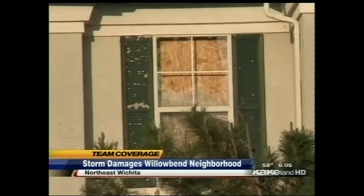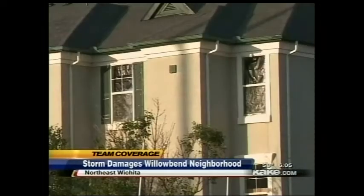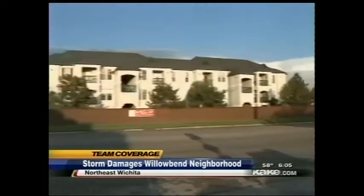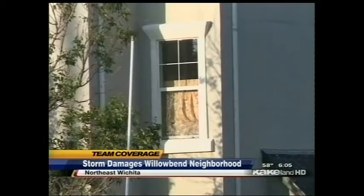We found many people in the Willow Bend neighborhood cleaning up their messes. About 150 windows are busted out. That's 150 windows from the 176-unit La Crosse apartments. Property manager Lisa Aikens says their entire staff and extra family members are on site boarding up those windows with plywood. Everyone's just pulled together to assist because I think we have another storm rolling in, so we want to get all the windows covered now.